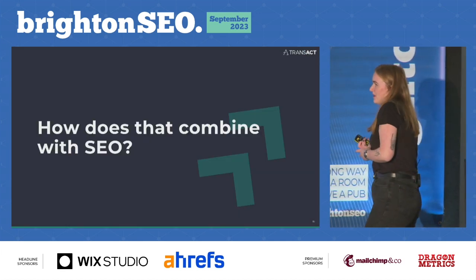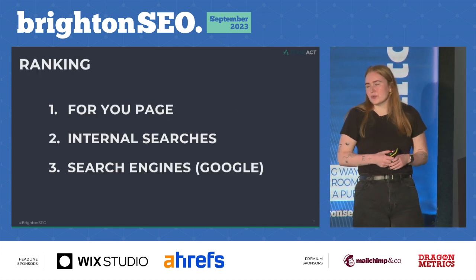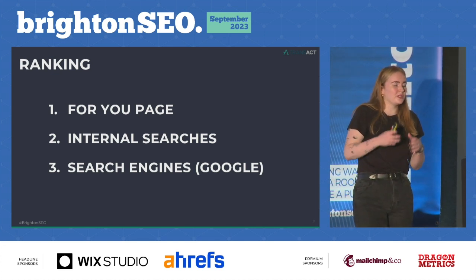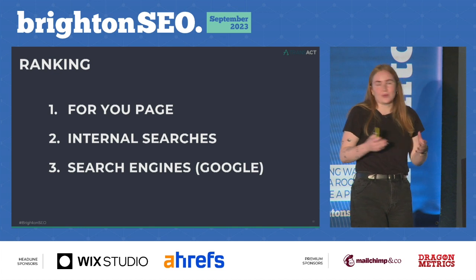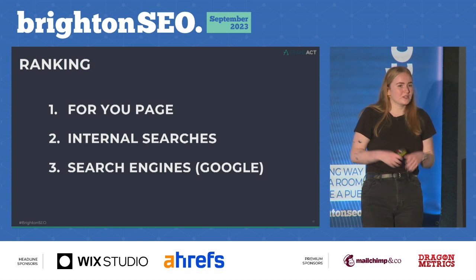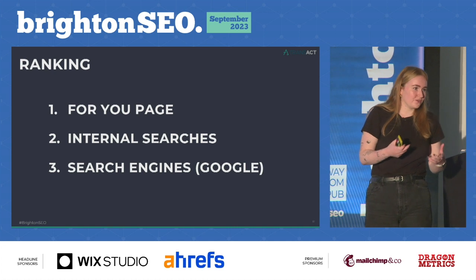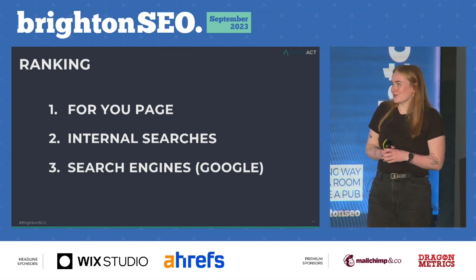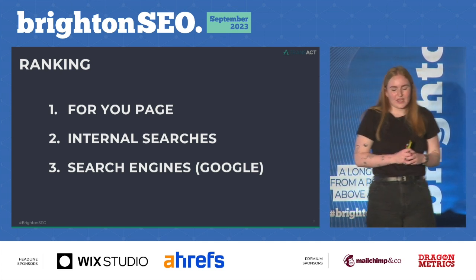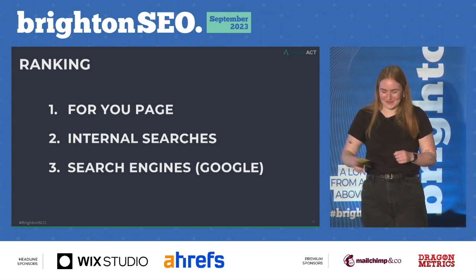Now we know a little bit more about the algorithm, so how does all of this combine with SEO? When doing TikTok SEO, we want to rank on the For You page. This is the most important place to be. We want to be in the feeds of the users and what they want to see. We also want to rank on the internal search function on TikTok, because this is where users are searching for content that they like but haven't been exposed to yet on their For You page. And lastly, of course, search engines. TikTok videos are getting indexed by Google, so we also have this as a priority. But our main priority is the For You page, and it always will be.